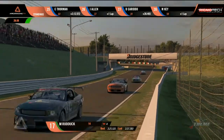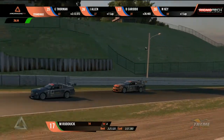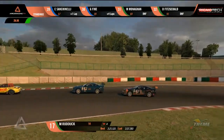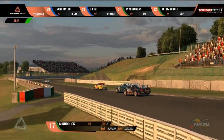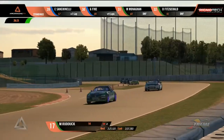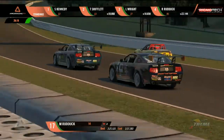Cars in front of our leaders coming into the pits as well. Leon Wright coming in. The only 3 Mustangs that are yet to pit are Scott Kennedy, Tyler Shiflett and Russell Ruddock. Rathje and Holmes, by the way, are quite close together again. Holmes currently leading the way. And Rathje having a very good race. He started 21st, he's now 18th.